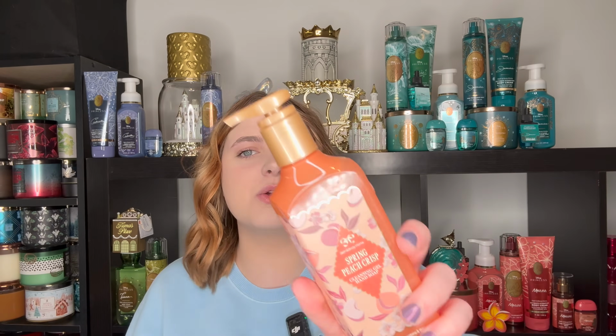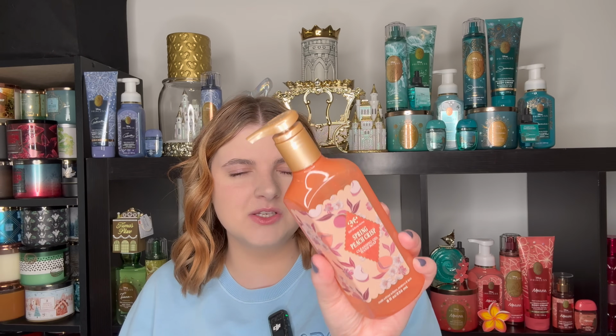And I wasn't going to use it. I read on the back and it said it could be combined with the 25% off. So it made it $2.25. So I'm like, yeah, I'll take a hand soap. But it was the gel formula. And this is the Spring Peach Crisp. My husband actually picked this one. This is sliced peaches, cinnamon sugar, and graham cracker crust. I don't think they've come out with this scent before.